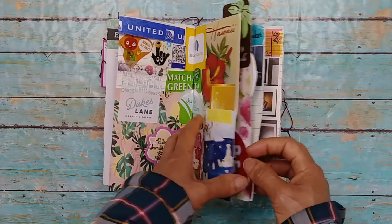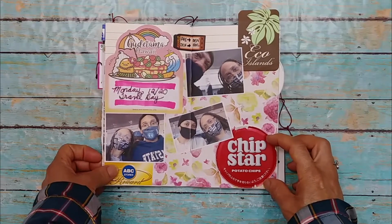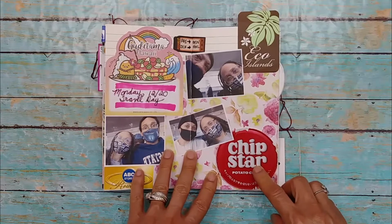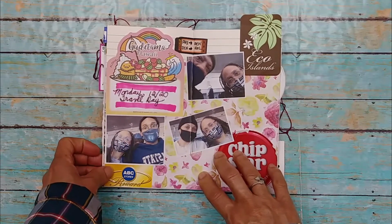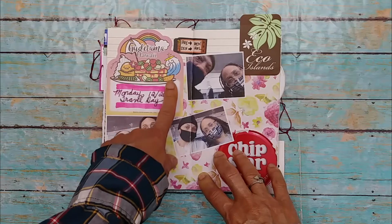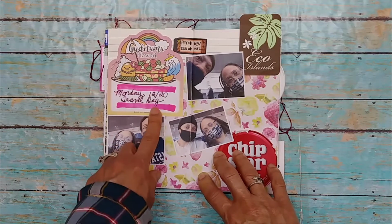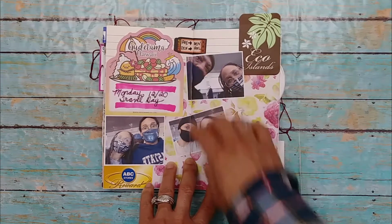And then this spread is our travel day, and so I started working on this on a live, and I didn't finish it, so you guys can check out that video as well. And then this was a sticky note from one of the ABC stores as well. I think it's so cute, and I wrote our travel day on here, Monday, December 20th, and then we traveled from Phoenix to Denver, and then Denver to Honolulu.